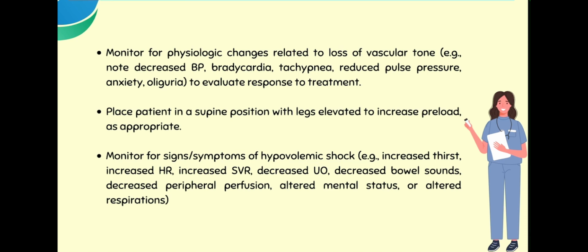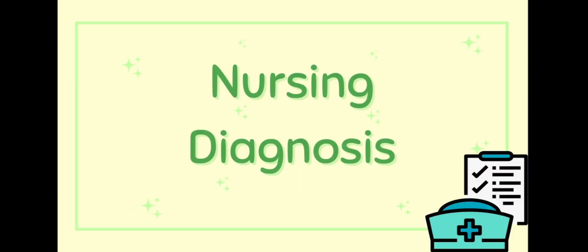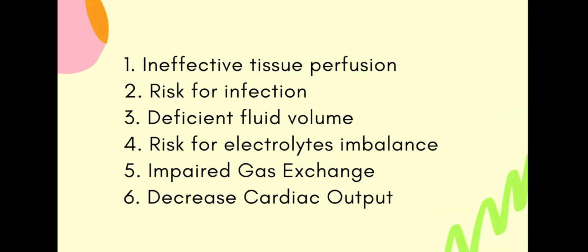And we will now proceed to nursing diagnosis. The nursing diagnoses are ineffective tissue perfusion, risk for infection, deficient fluid volume, risk for electrolyte imbalance, impaired gas exchange, and lastly, decreased cardiac output.